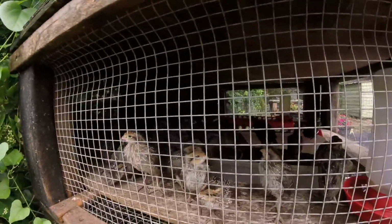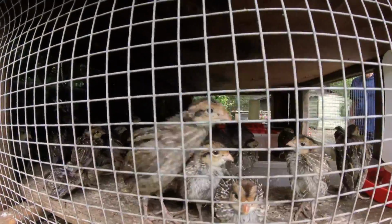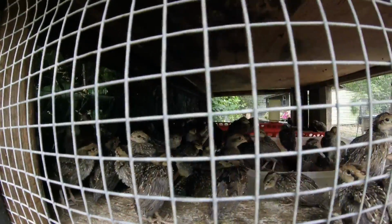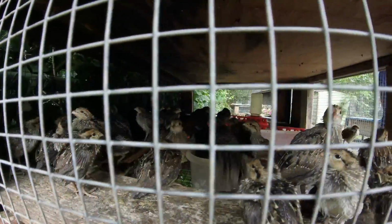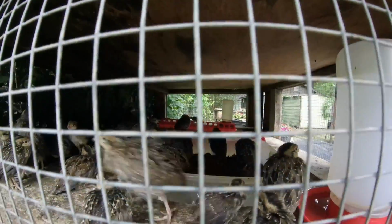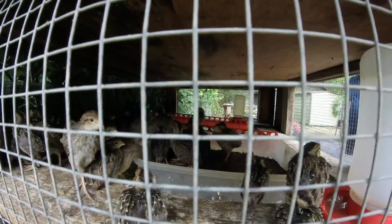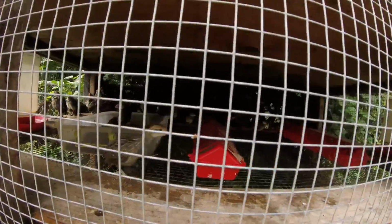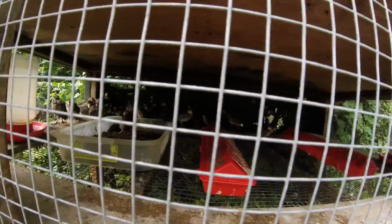All right, we've got all the little guys in, and there are 53 quail in this coop. And they are exploring their new house. Pretty fun. So 53 birds in this coop.